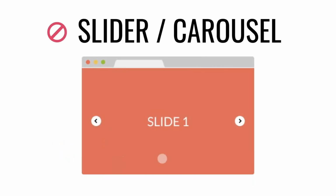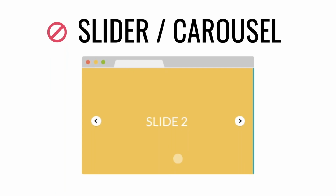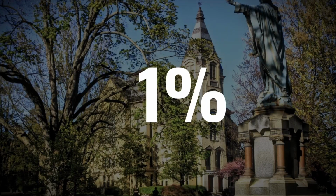One that I see a lot are the sliders and carousels. So if you keep looking at this image, your head will probably start spinning a little bit, or you start getting a headache. So let me spare you of that. Do you know what this number represents? 1%.